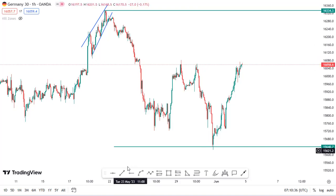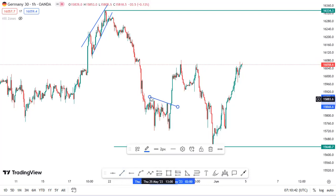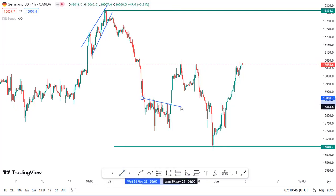You just look for your structure. This is a structure here. Yeah, this is the structure. This is our low. The market came and retested this low. After retesting, after a breakout, the market continued to the upside. Plain simple, the very same thing. This is the very same setup. This is all like a double bottom, a double top formation.